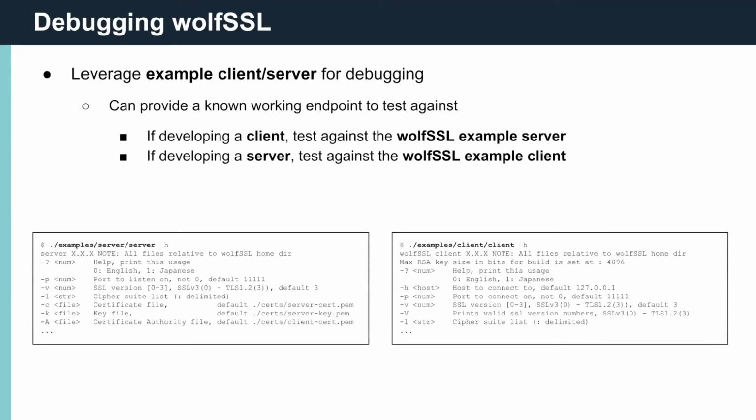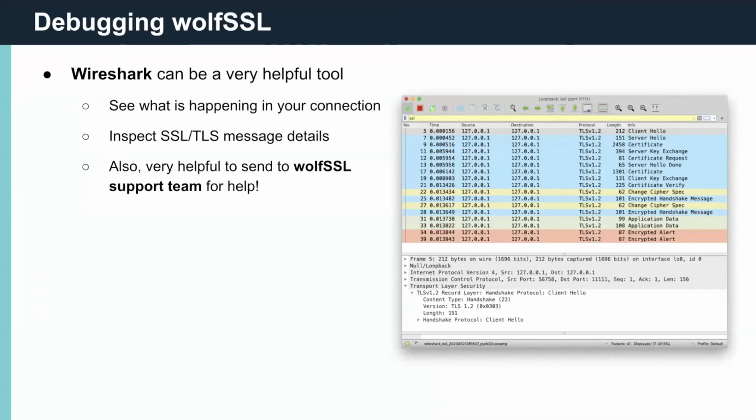You also can leverage the wolfSSL example client and server for debugging. So if you're developing a client, for example, it allows you to test against a known working example using the wolfSSL example server, and vice versa. So if you're able to do that, then you can focus on just developing and debugging the one side of the connection. Wireshark can be a very helpful tool when debugging TLS sessions. Our support team will oftentimes ask you for a Wireshark trace if they're trying to guide you through solving a problem.